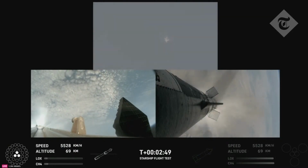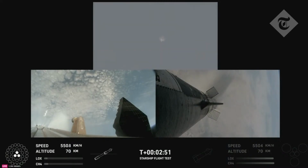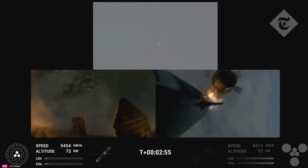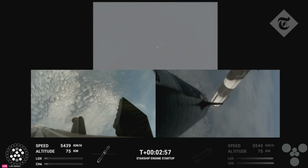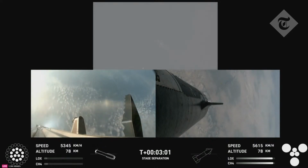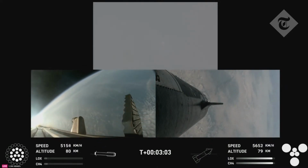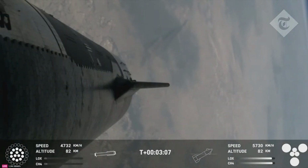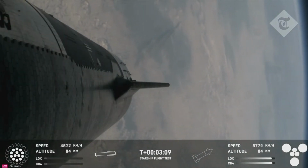Booster engine cut off. Ship ignition. Stage separation confirmed. Boost back burn start up. Acquisition signal. Houston. Hot stage confirmed. Ship under its own power.